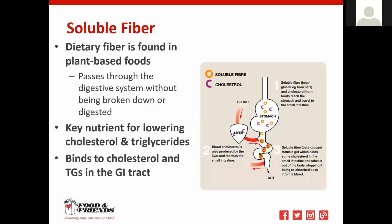Okay, so soluble fiber. The last nutrient we're covering today is soluble fiber. I wanted to end the webinar with this because it's something that we all can benefit from eating more of, and not something we have to worry about limiting or reducing. Fiber is made of both insoluble and soluble fiber, and together they're really important for our health.